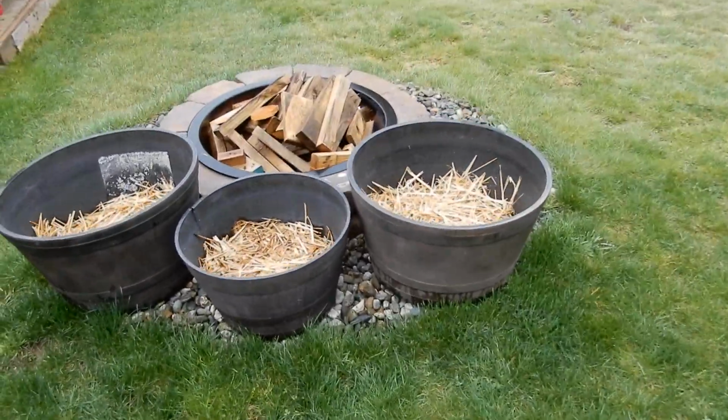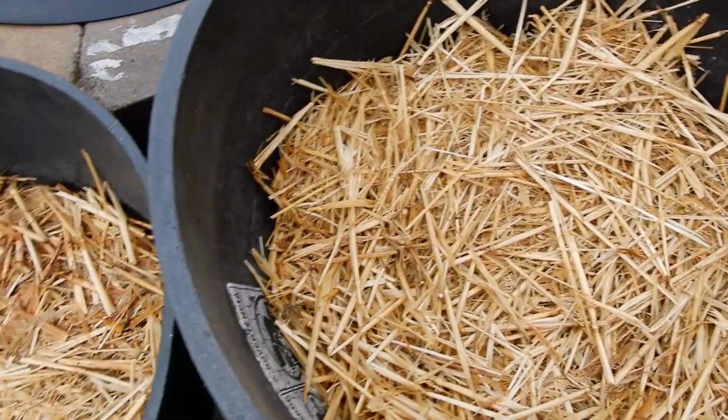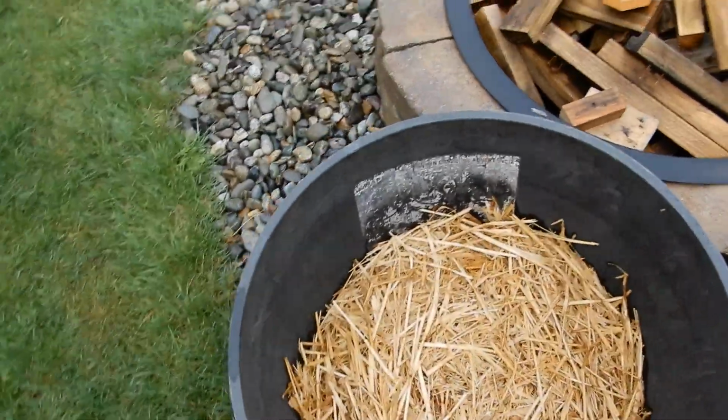Alright, here's my potatoes. I took a look and there's no green sprouting out yet, so I don't want to disturb the straw. I'll just wait. I'm guessing probably in another 2 or 3 days they'll start sprouting out.